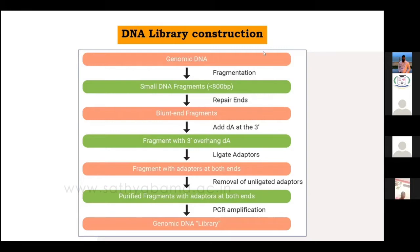We go for the sequencer. After the sequencer, we get the raw data. After raw data, we go for filtering the data by using several bioinformatics software. We will discuss it in the next slide.